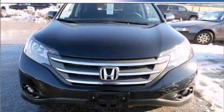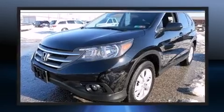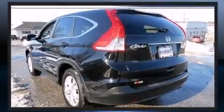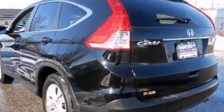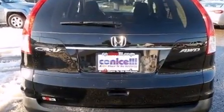Come test drive this 2014 Honda CR-V. Under the hood, you'll find a four-cylinder engine with more than 170 horsepower. And for added security, Dynamic Stability Control supplements the drivetrain. Top features include a split folding rear seat, a tachometer, power moonroof, and much more.